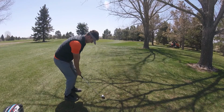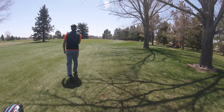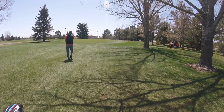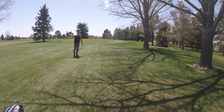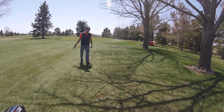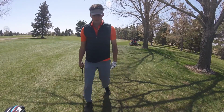Well, my chipping has been abysmal. Fatted the crap out of it. And you can see my frustration kind of starting here. Also, Mr. Mower to the right was very generous to stay behind for a little bit. Always repair your divots.